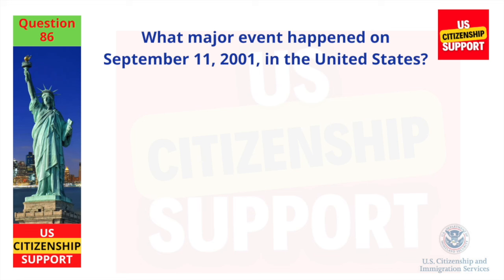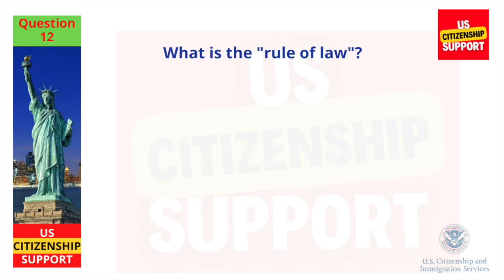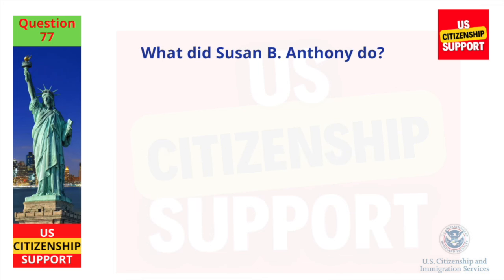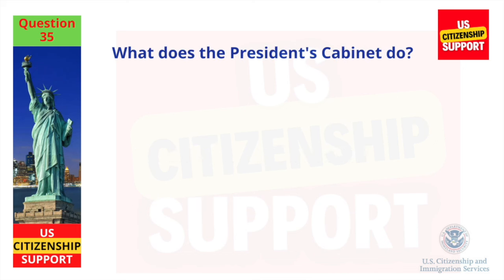What major event happened on September 11, 2001 in the United States? Terrorists attacked the United States. What is the rule of law? Everyone must follow the law. What did Susan B. Anthony do? Fought for women's rights. What does the president's cabinet do? Advises the president.